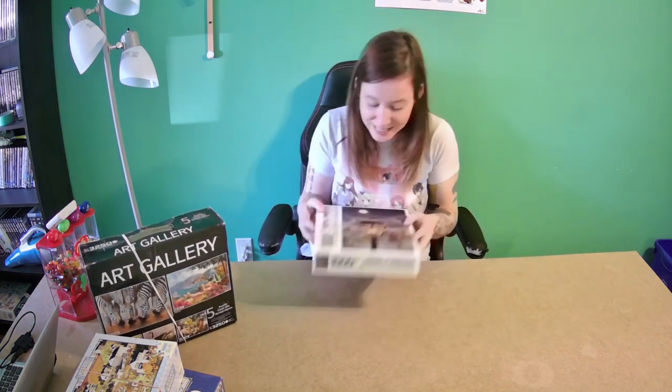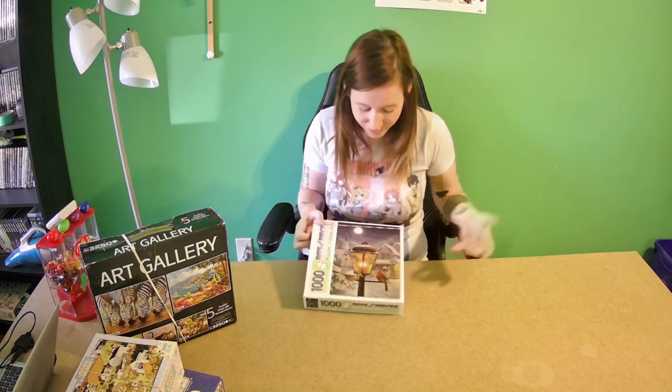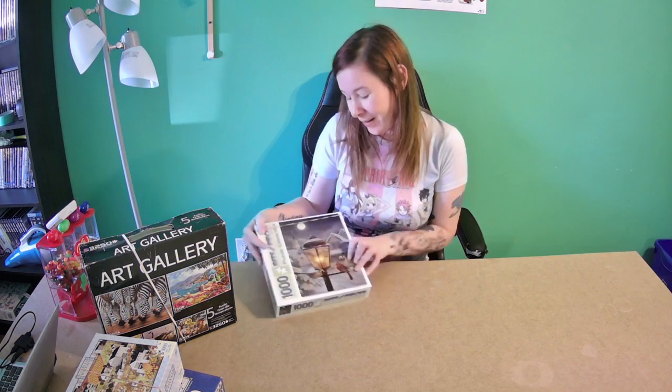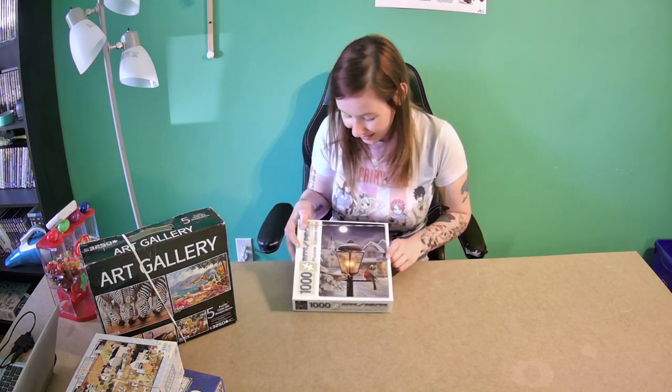Bits and pieces. This one was so cool. I almost missed this one, because it's such a little box. I didn't even see it. And then I picked it up and, oh, the cute little birds.